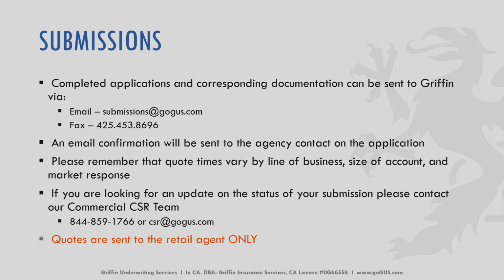When we're talking about filling out paper applications, you're going to fill out the necessary applications, scan those in, and email them to submissions@GUS.com. That goes directly to our processing department. We will input it into our system, assign the policy a submission number, that's your reference number, and then get it over to the correct department for our underwriters to work on your quote. An email confirmation will be sent directly to you, the agent, or the person of contact that you've listed on the application. This will tell you what department it went to as well as your submission number.